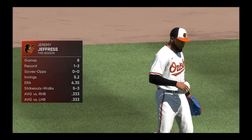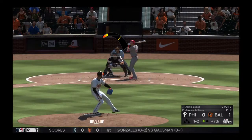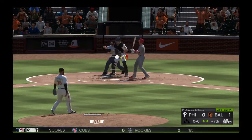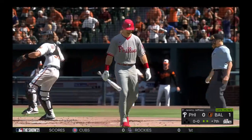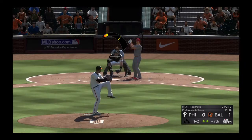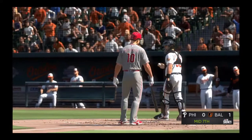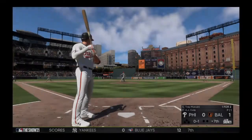The veteran righty going to have to change that glove color because it's not working so far as his ERA is over 6. But with one away, he's going to get a looking strikeout on Jamie Lease there for the second out of the inning. And then it's going to be JT Realmuto swing and a miss at the splitter down. A couple of strikeouts for Jeremy Jeffress and a scoreless 7th as we head to the stretch.